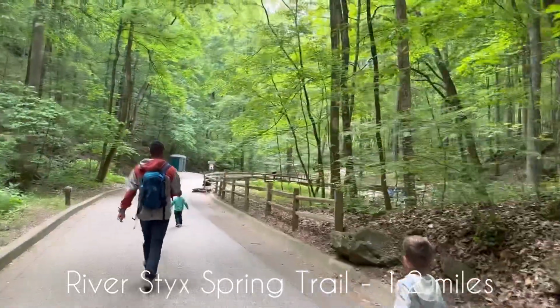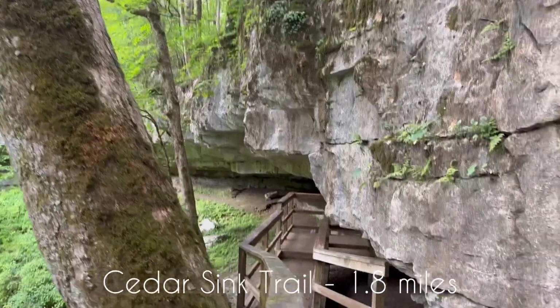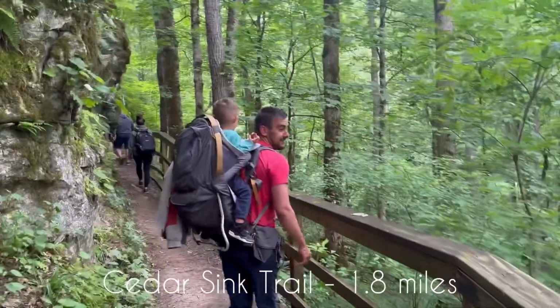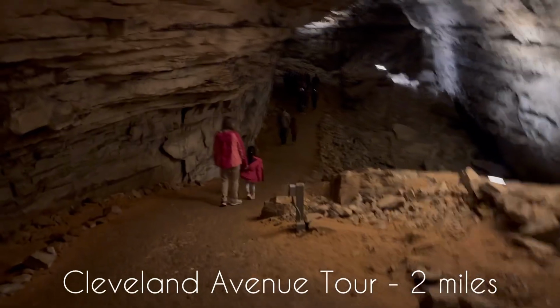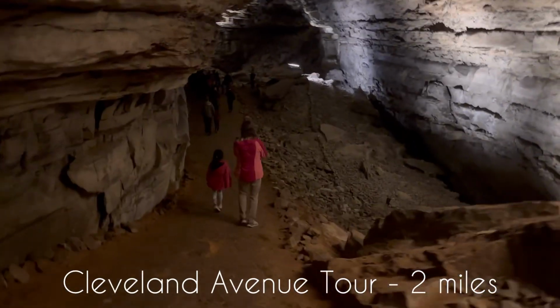So for a quick recap, we did the River Styx trail the first day. Second day, we had our cave tour in the afternoon. And so in the morning, we did the Cedar Sink trail. And then in the afternoon, we had the Cleveland Avenue tour, which was the cave tour.